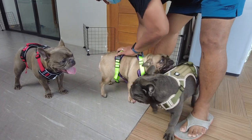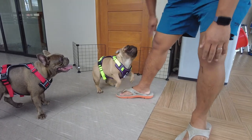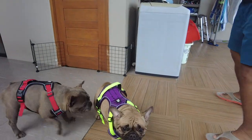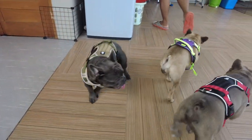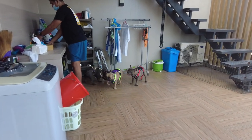We just noticed that their new harnesses are a bit big for them. But anyway, they are still secure with these harnesses. Come on.